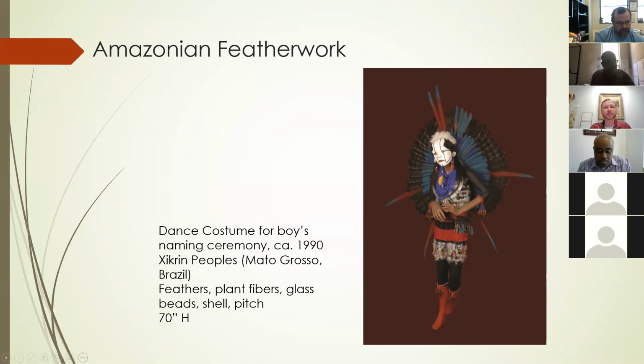We try to do an exhibit of Amazonian featherwork about every 4 to 5 years. It's one of those exhibits that's in our regular rotation because it's so popular. And it's so bright and colorful that people always enjoy it when we have it up.